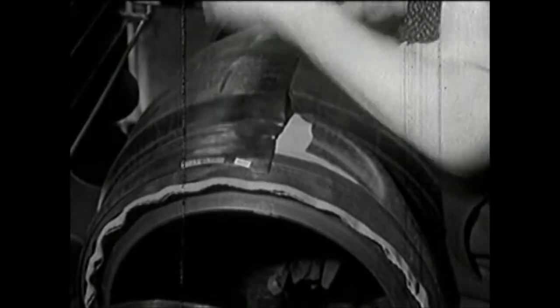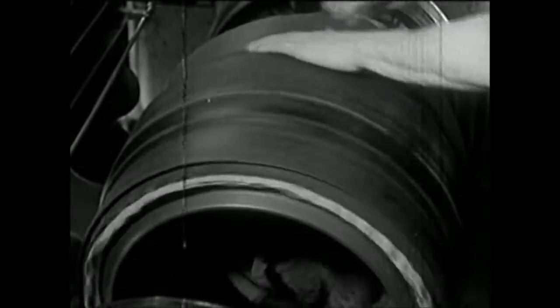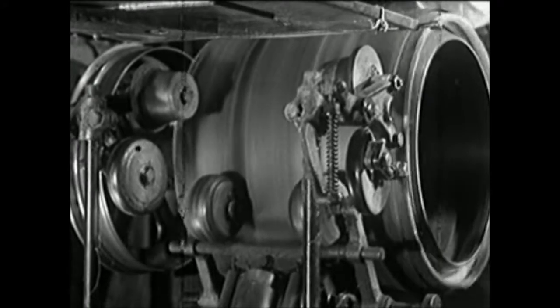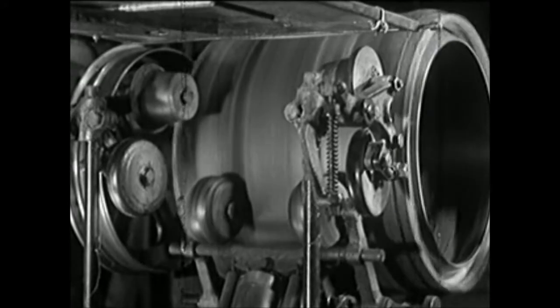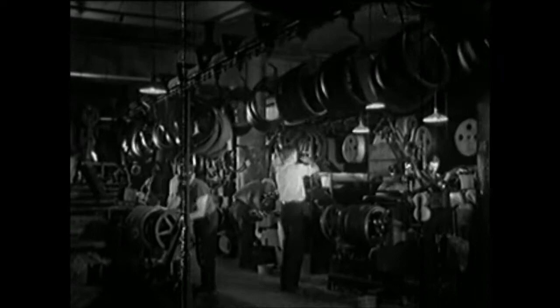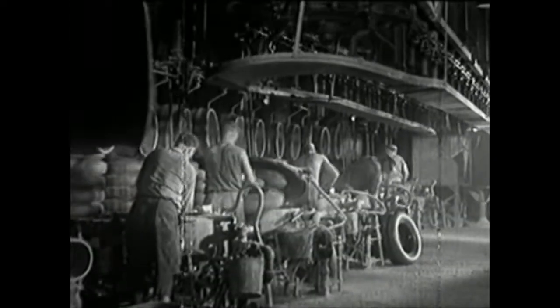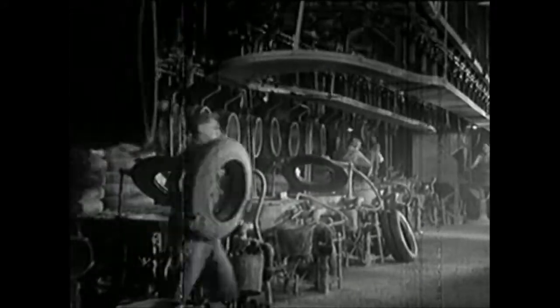The thick, tough tread stock is next placed smoothly and evenly over the entire carcass, the ends spliced securely together. It is rolled firmly and pressed to the carcass by the rollers at the bottom of the drum. When it's removed from the building drum, it's in the form of a hollow cylinder. It doesn't actually look like a tire until it's shaped in the forming box.